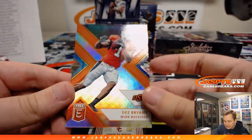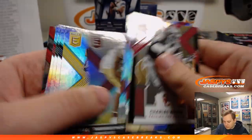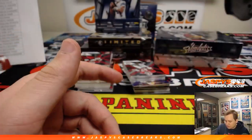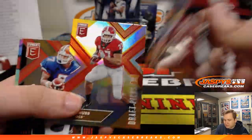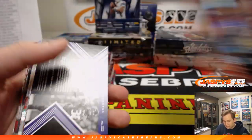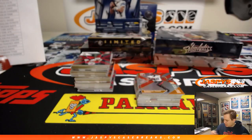We got a die-cut Dez Bryant for the Cowboys right there. Not numbered on that. Nick Chubb, Browns die-cut. We got another Washington Husky. This time, Azeem Victor. Azeem Victor goes out to, he's now in the AAF.